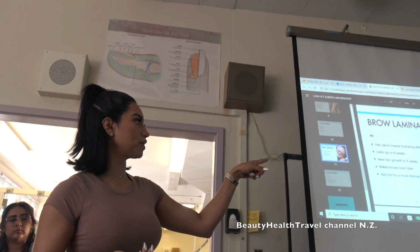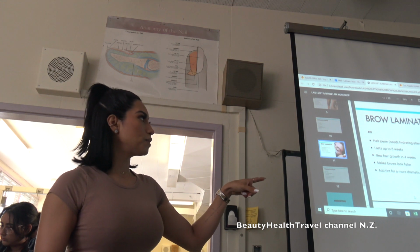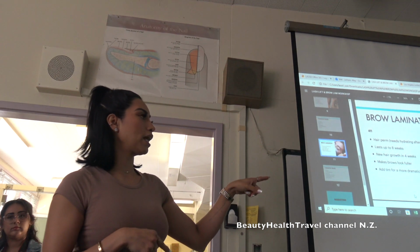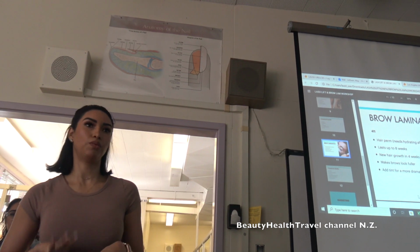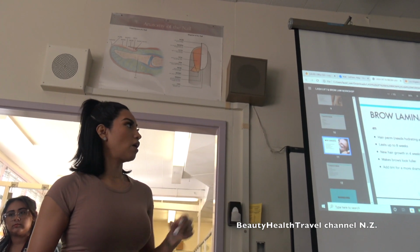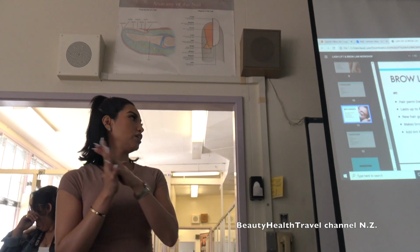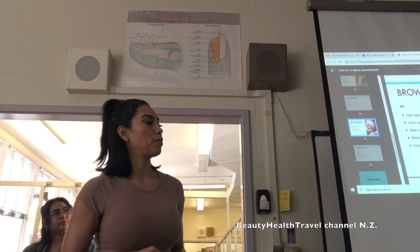Now, this model here, this client actually is my microblading client. I love doing brow lamination on microblading clients once they're healed. Once their brows are healed after microblading, you have to wait 6 weeks, then you can offer lamination. Those two services combined is like gold. It's so pretty. So this is an example of how that looks.